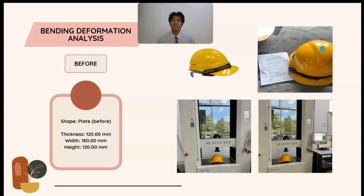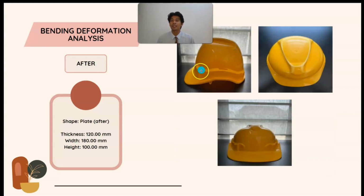So this is a bending deformation analysis. This is our project before the compression test. The shape is plate, before thickness 120 millimeters, width 180 millimeters, and height 120 millimeters. Next is our project after the compression test. The shape is plate, after thickness 120 millimeters, width 180 millimeters, and the height is 100 millimeters.